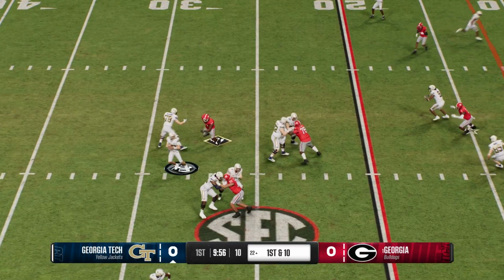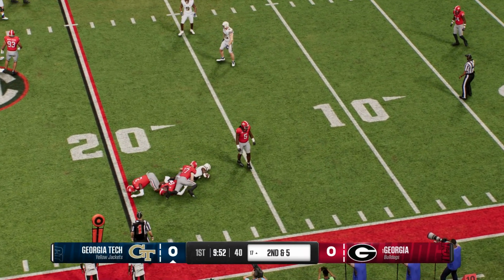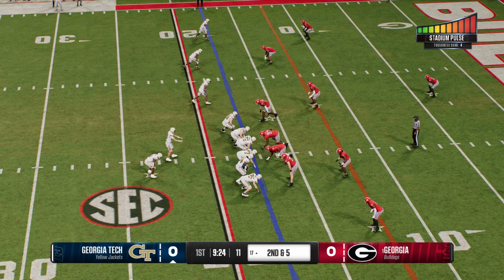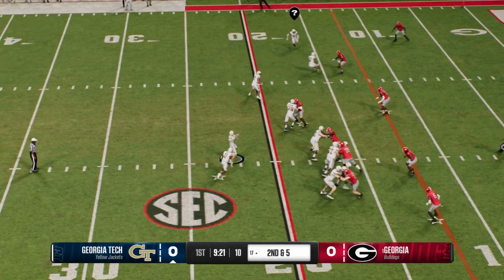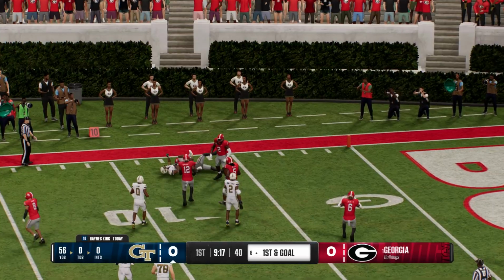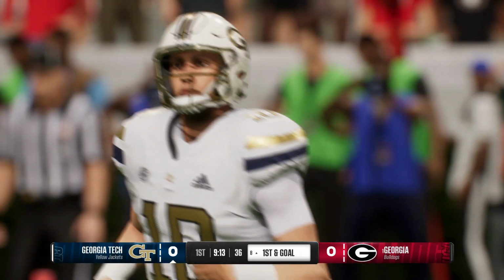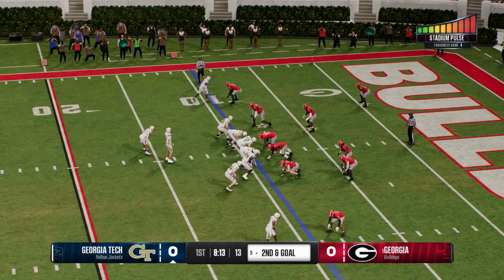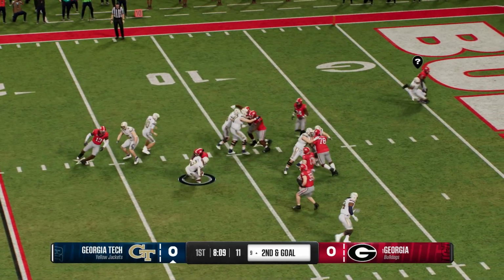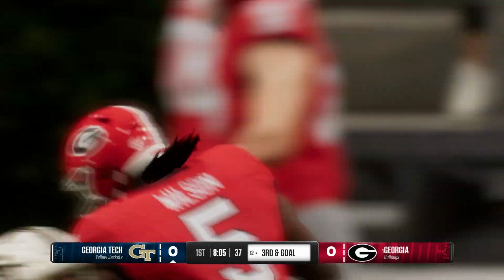Looking to throw again. The pocket breaking down. Finds his man. It's Haynes. He's brought down quickly. A short gain gets them a few yards down in the red zone. It's an RPO. The quarterback gets it out quickly. The tackle is made, but the offense is now set up with a first and goal from the 8, the 9. Tailback tests the middle of the defense. Goes backwards, losing 3 yards there.